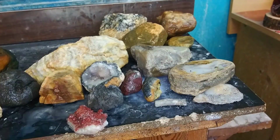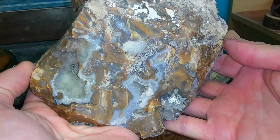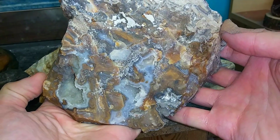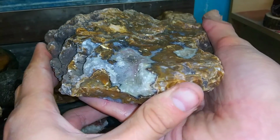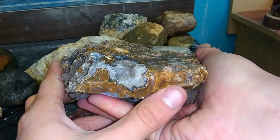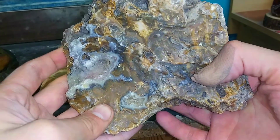This is another lysite agate that I found in Wyoming, and yeah, it's something special for sure. Look at that thing. Again, this is easily one of my favorite rocks that I have ever found. It's so cool. Oh, it's so beautiful. Crystal pockets, banding, huge color variation.